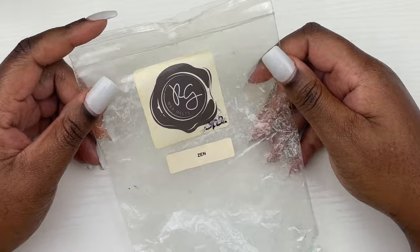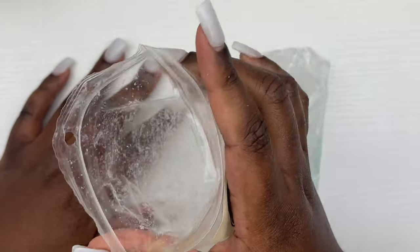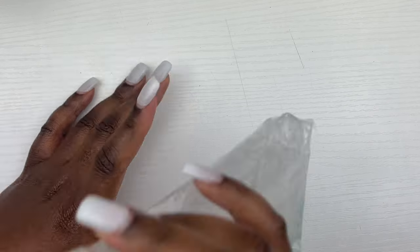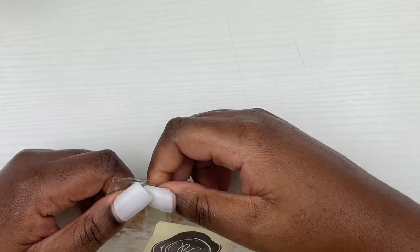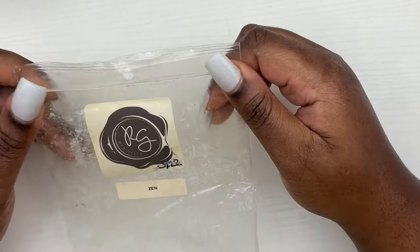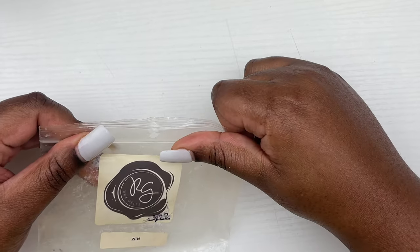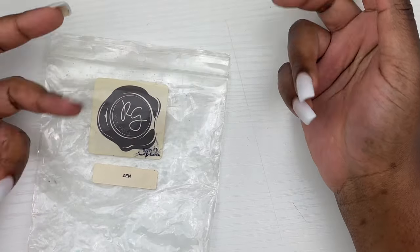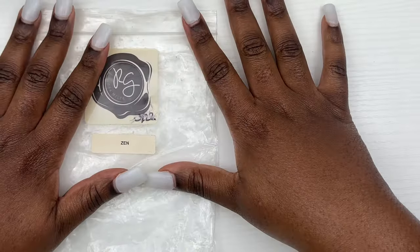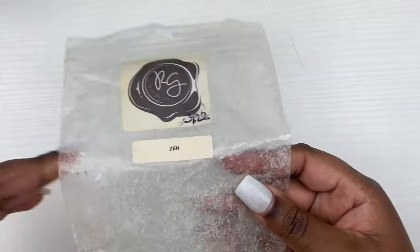From Rosegirls, we have Zen, which is the perfect bathroom scent if you don't want anything too overpowering. It depends on your nose. But it's just a perfect bathroom scent. It's not the earthy spa type scent, but it gives you spa at the same time. So yes, I love this scent, and I will pick this up every single time.